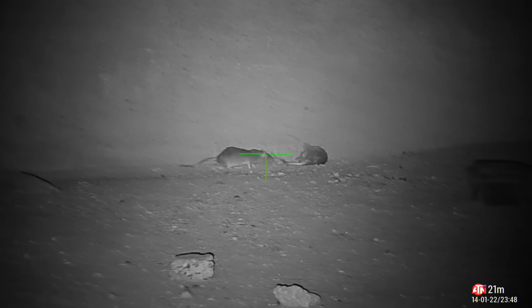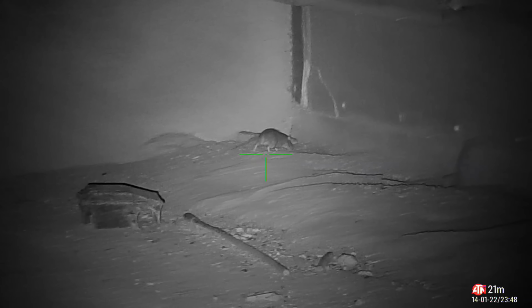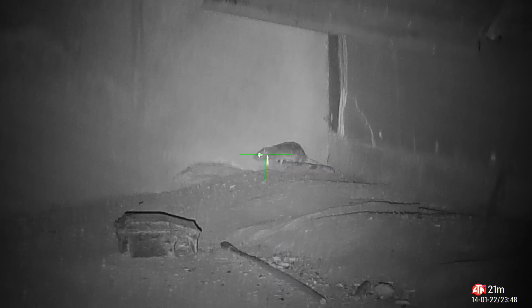That's the first one down. I wasn't going to rush this shot, and I waited till he stopped moving to get that perfect kill. Bingo!